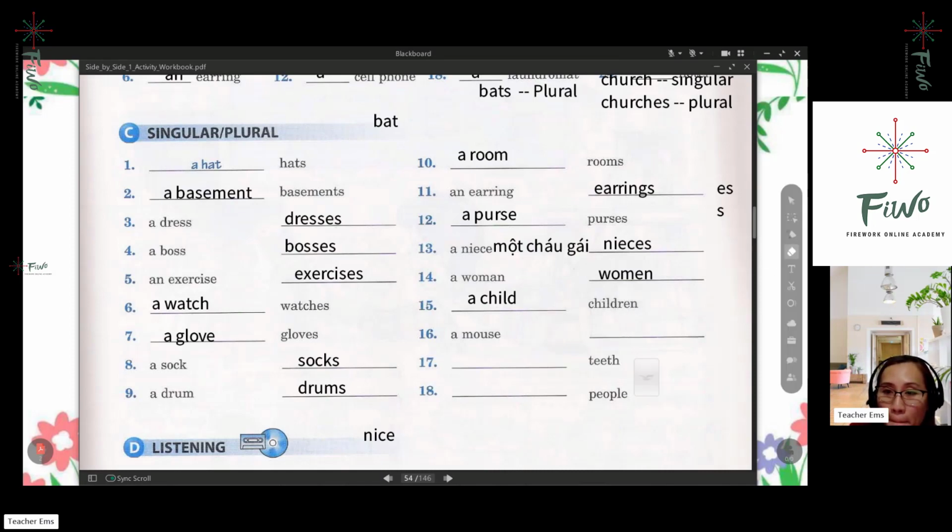16. Mouse. Okay, again, mouse. A mouse. What's the plural? Can you still remember the plural of mouse? Mice. Correct, but the pronunciation is mice. Okay. Mice, very good. Nice try. 17. Teeth. Teeth is plural. What's the singular? Tooth. A tooth. Yeah, only one. Number 18.